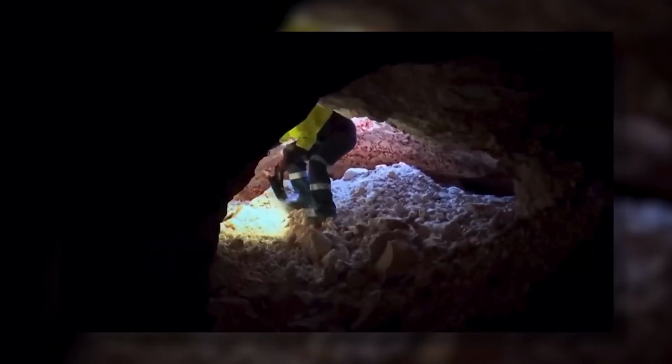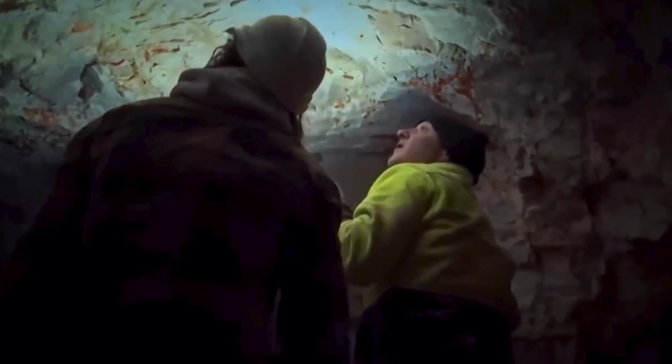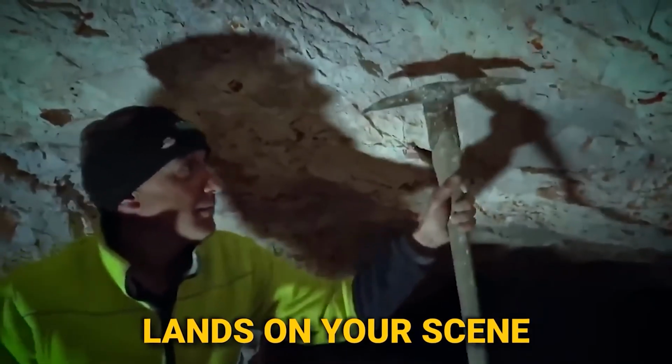John and Xavier go down into the hole to look around in the pipes and figure out which way to keep going with the open-cut mine. John tells Xavier to be careful of anything sketchy. To show him, he explains what he should be watching out for. He says that when big chunks come falling, you know something is wrong if one lands on your scene.